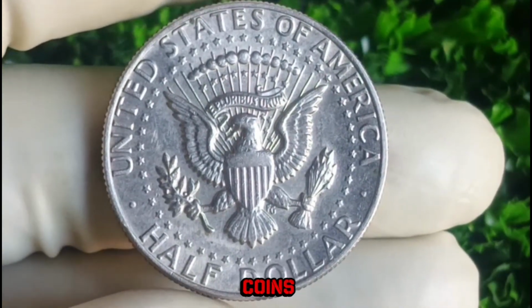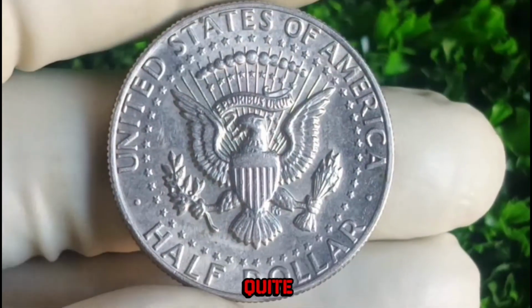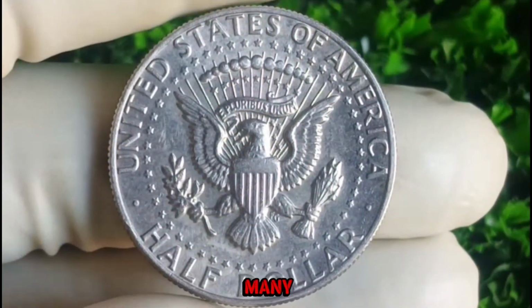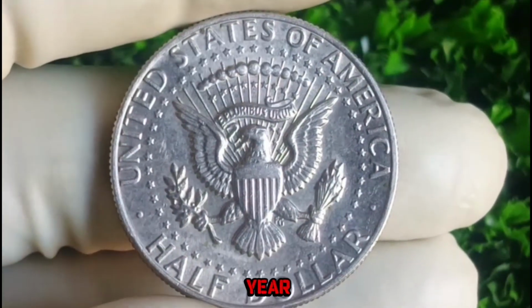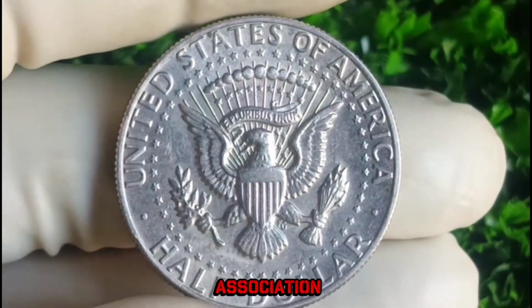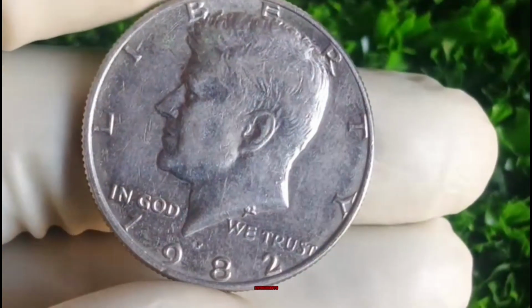While it's true that coins of this type circulated widely in the West, the timeline doesn't quite match. Jesse James was killed in 1882, and many of these coins were only struck that year. But legends are rarely concerned with details, and the association has stuck, making these coins a favorite among Wild West enthusiasts.